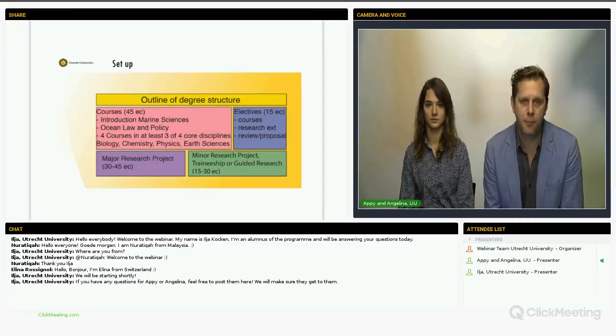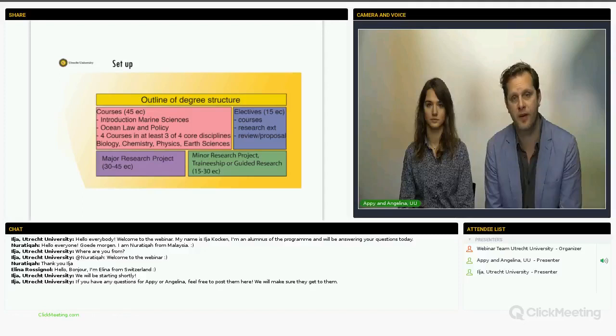And there's also a minor research project, but it can also be a traineeship at a company or a guided research with one of the professors inside the university or outside of the university.